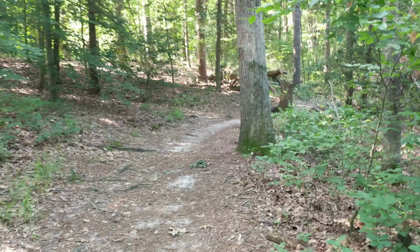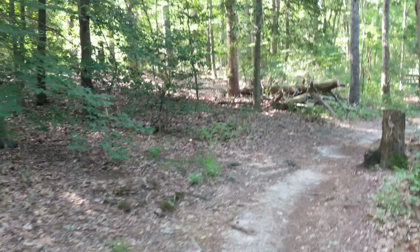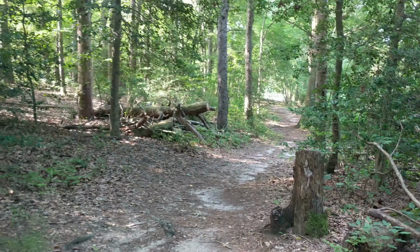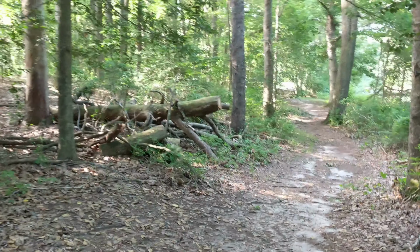There are a lot of birds. Wish we'd see some up close. They're hiding from us. I do hear them. It must be feeding time or something. Look at all these trees.